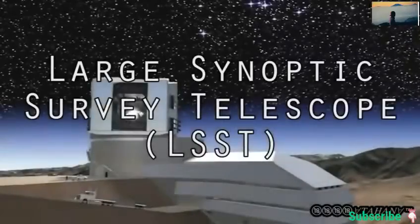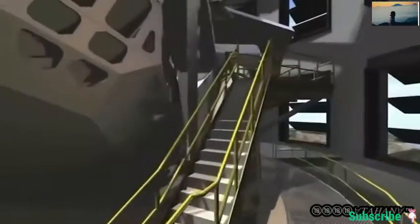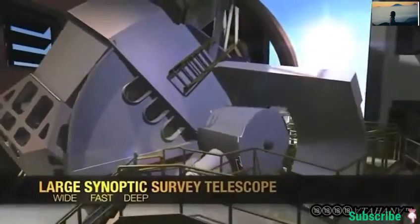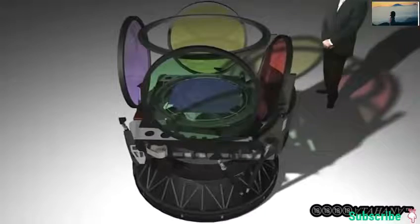So now we come from the 1.8 gigapixel surveillance system to the Large Synoptic Survey Telescope, or LSST, currently under construction in Chile. At the heart of this system is a 3.2 gigapixel camera, which will be the largest ever created when it comes online in 2022.